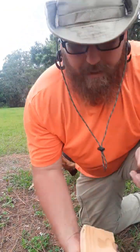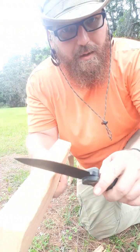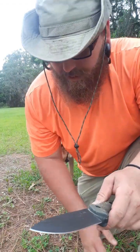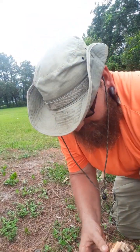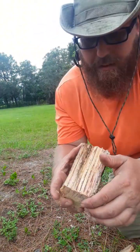So, this is a piece of pine 2x4. I'm going to use this to help me baton, but you hear the difference? So, now we're going to do a little batoning here. We're going to try to get this. I got a little bit of decent fatwood in here. We're going to try to get out here.